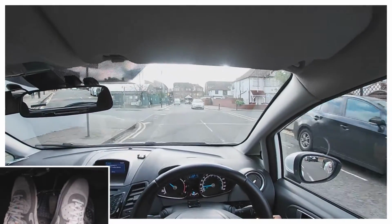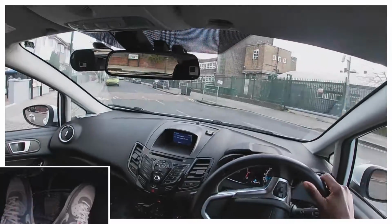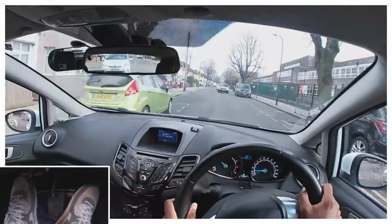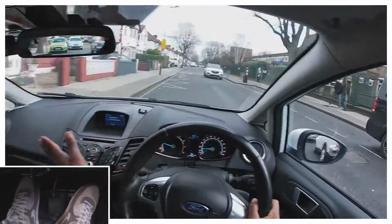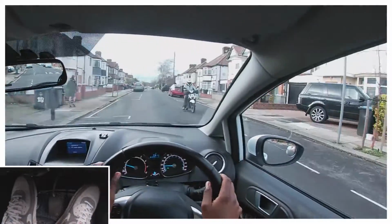Now he should wait for me because I've got priority, because I'm on this side and I turn first. Then if there's nothing coming from the other side, he can make his turn as well after me. So because I was on the left, I'm turning left. I went first and he waited for me.